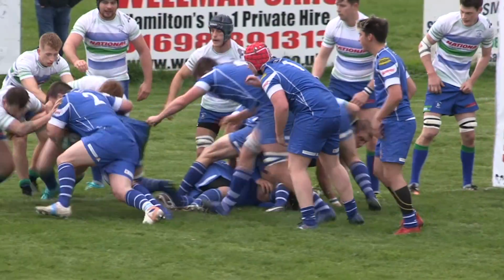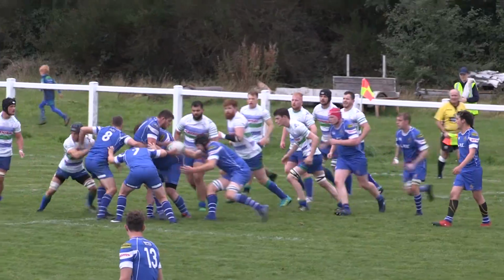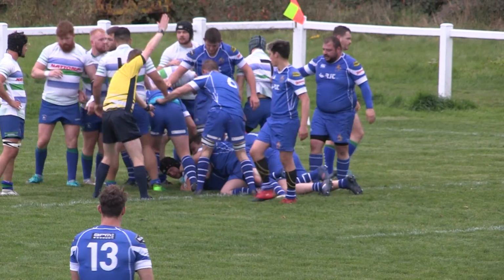On the quarter mark, big second row Gregor Law made it try number 3, following on from his 4 touchdowns last week against Gala, and within 10 minutes he'd done it again, helped by the Jed pack to wrap up the try bonus on 29 minutes.